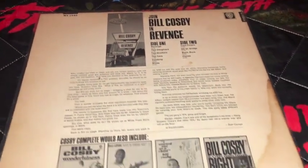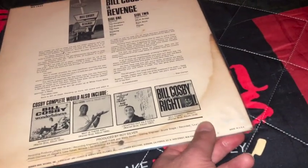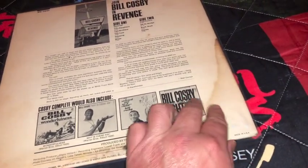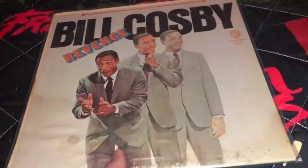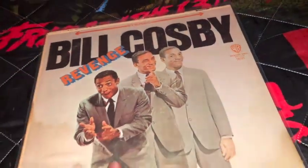Yeah, so out of all the records that I just showed, these last three Cosby ones were probably beat up the most. I mean, it looks like they had a little water damage, but they cleaned up pretty good and they're dry and they're in their Mylar sleeves now, so they should be good. And one more thing to show.